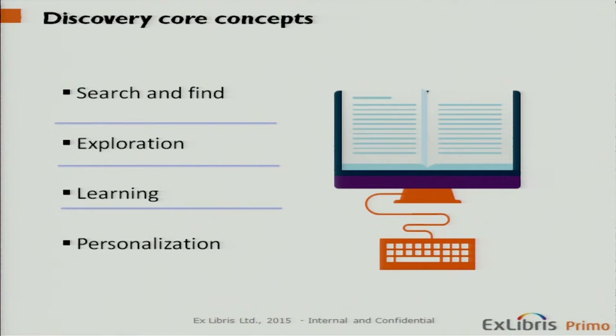One is exploration, which is very much related to learning, because obviously while I explore, I also learn. Interestingly enough, earlier this year there was a call for papers for one of the information sciences journals, which is going to come out in December with a special issue about learning while searching. We are not talking about information literacy here. We are talking about learning about the topic that I'm researching while I'm searching. So exploration is really part of this. And I already mentioned personalization. I'd like to focus for a moment on exploration and learning and show some examples of how in discovery this can be supported.